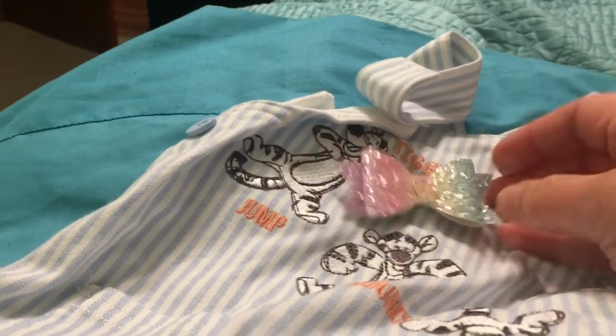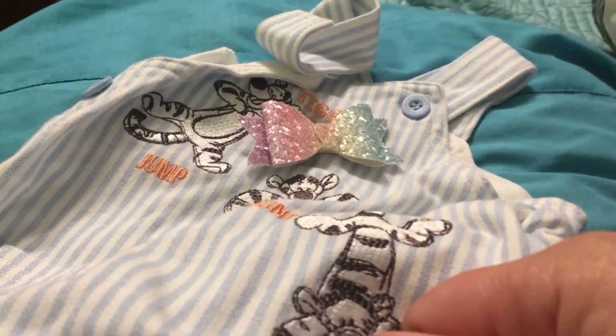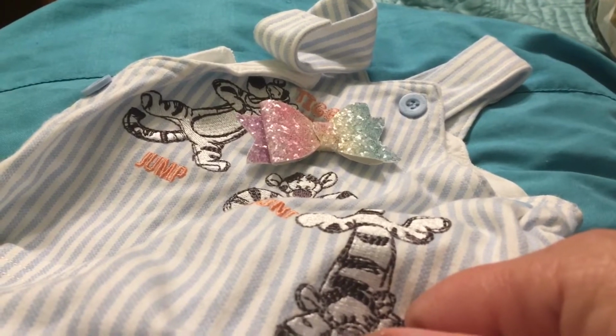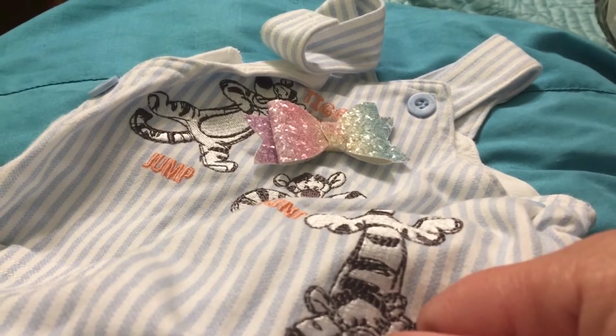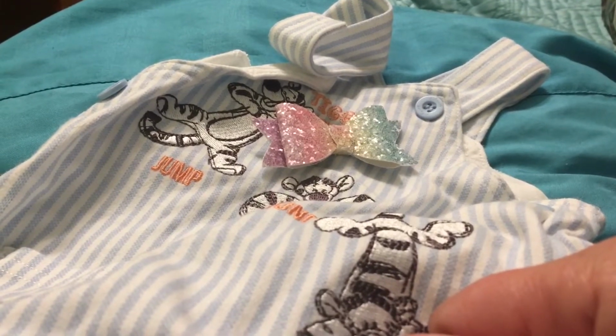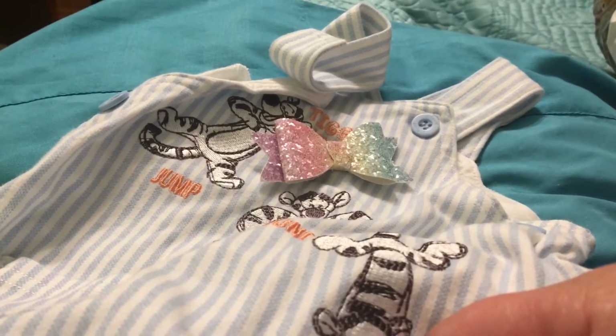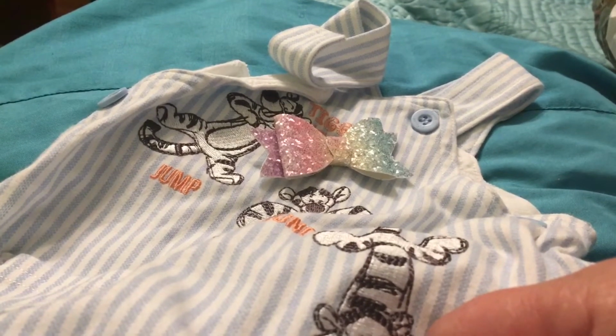Anyway, guys, I want to say thank you. This is my nice haul that I got from Wendy. I hope you guys look her up. She's a really nice lady, very honest, very sweet, and you guys will all love her. And I want to personally thank Wendy for sending these clothes to me.